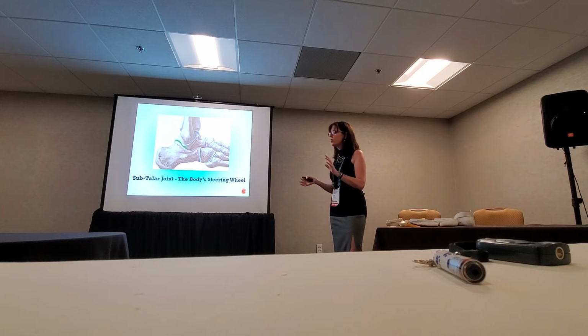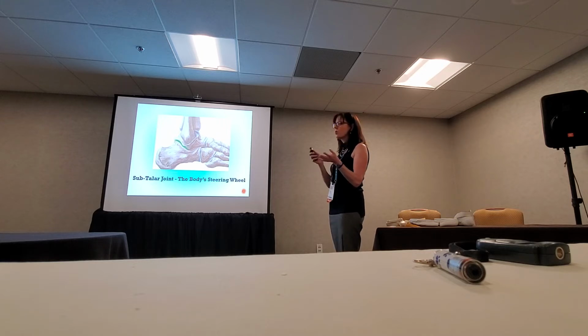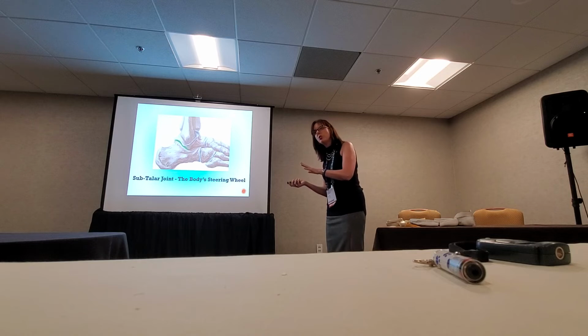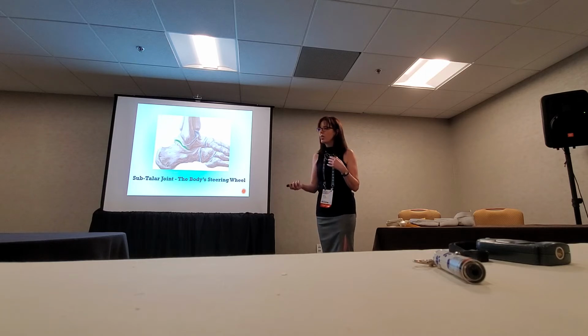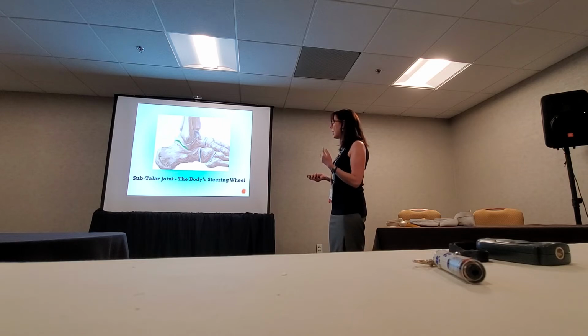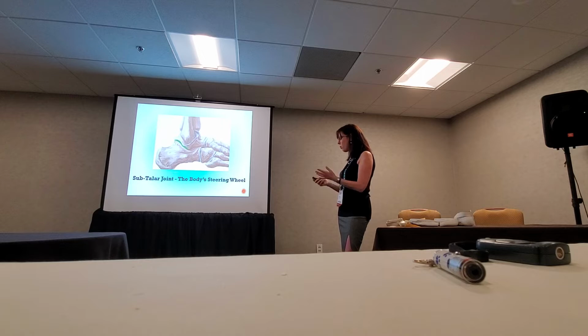As the foot goes into pronation, the heel is going to go in one direction, and then the talus goes in the opposite direction. Then when we move into supination, same thing. So when we're looking at the balance of pronation and supination, we're looking at the forces being equal and opposite in direction. That's what we want to see. When we go into pronation and supination, we want to have everything balanced.